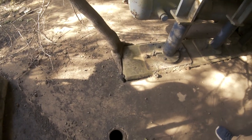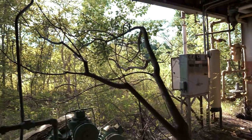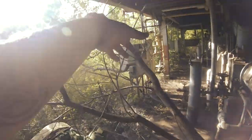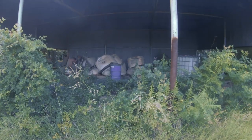The little space it had to grow its roots out of, it looks like a half-eaten go-gurt, and then it just expands all the way out there. It's not even in a place where it can get a lot of sunlight either. Yeah. You can tell because all the leaves inside the shade are all dead. They're all on the outside. That's crazy.